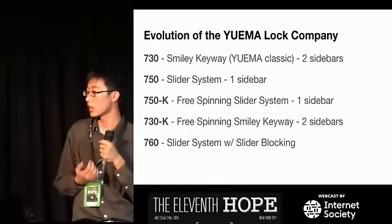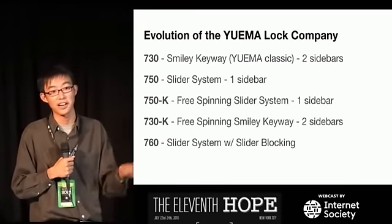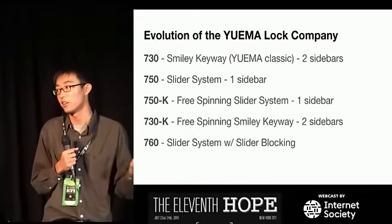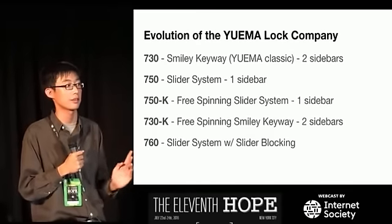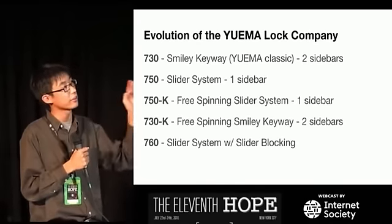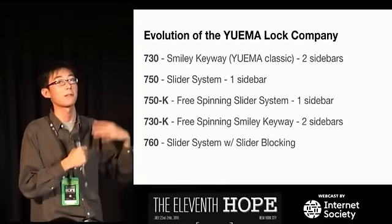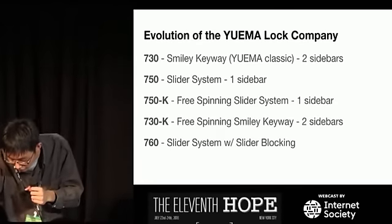They're reverse sidebars, which means, for those of you that don't really understand locks, just tune out here, because it's more for the people who understand locks. A reverse sidebar actively pushes into the pins instead of being pushed out. Like a Medeco sidebar is being pushed out. The YUEMA sidebar is being pushed in, which makes it much, much harder to pick. So the 750 is a slider system.